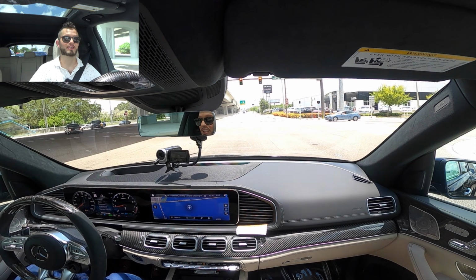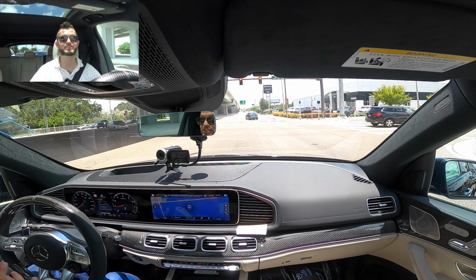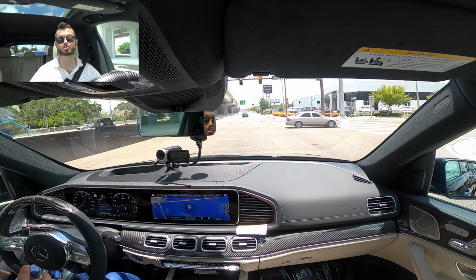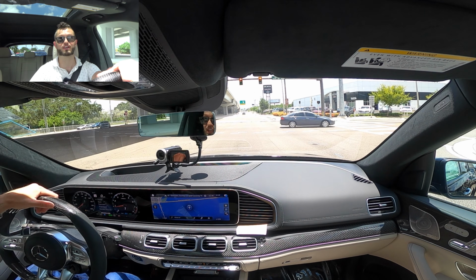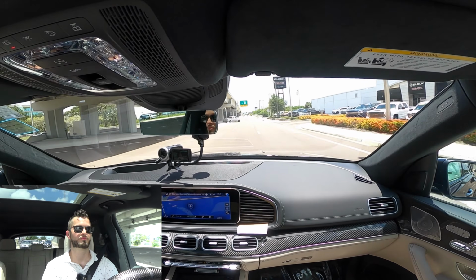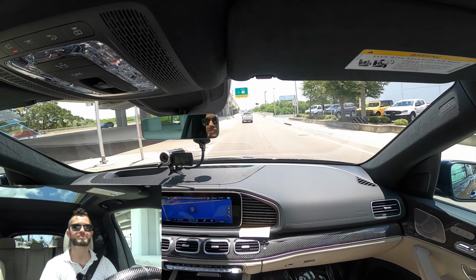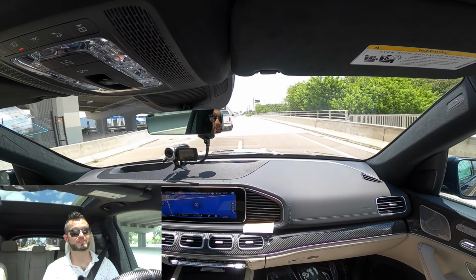The second thing that I like about it is you still get a nice exhaust note, even though you have it very sealed up. I don't hear anything but the exhaust note, which is exactly what I want to hear when I'm inside this vehicle. Here we go. And it just screams performance. Oh my God.